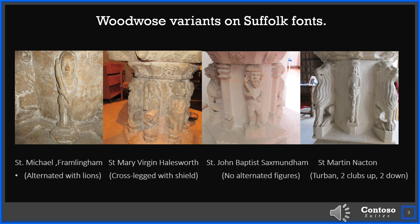Different people have come up with different ideas about the clubs pointing up and down. If they're up, they're there to attack. If they're down, they're there to defend, was one of the ideas, but who really knows?